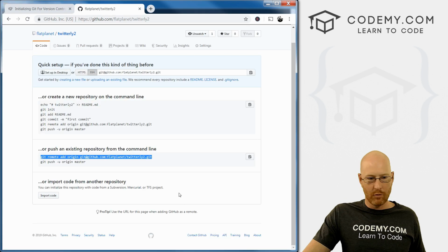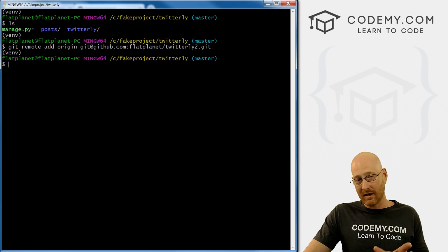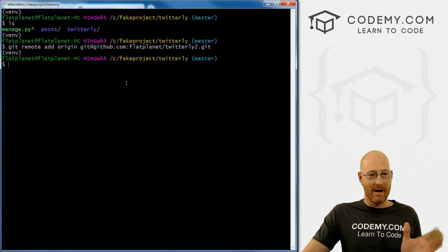Okay, and then one more. This last one actually pushes our code up to GitHub for the first time. Now later on, we'll issue a different command to push our code, but right now, this is the one we want.